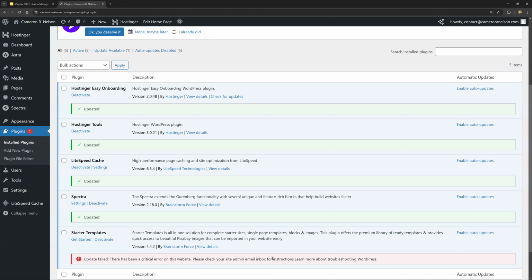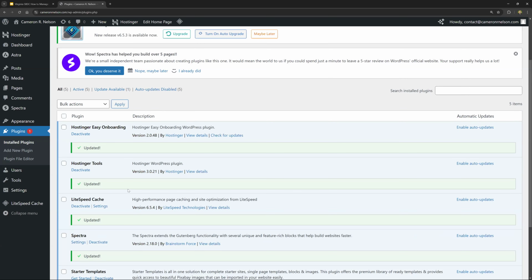It's pretty rare to see an update failed, but if all else fails and you don't know why, they always do have the creator of the plugin, in this case, Brainstorm Force, which is probably a company of developers. They always have a contact email address, and you could simply say you're getting an error message, and they would be able to explain why. But generally speaking, 99% of the time, you wouldn't get any kind of update problems.